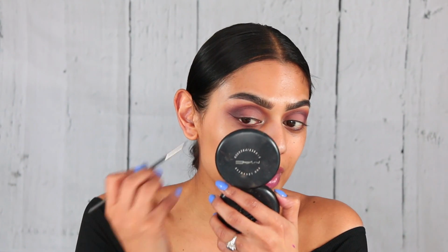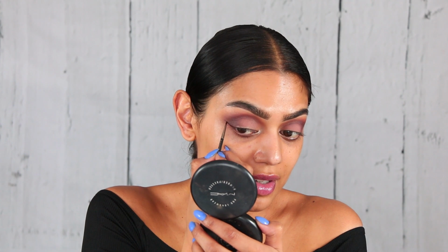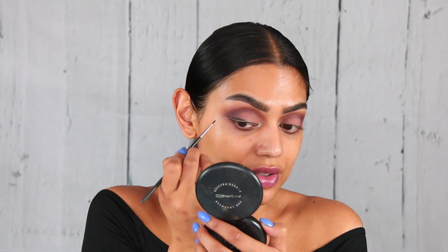I love it, and I actually had to add a little bit of the Inglot gel thingy to make it a little bit more creamy because it's pretty old, so I hope it still works. I cannot even remember when the last time was that I applied liner with a gel liner. So let's see if I can still do this.